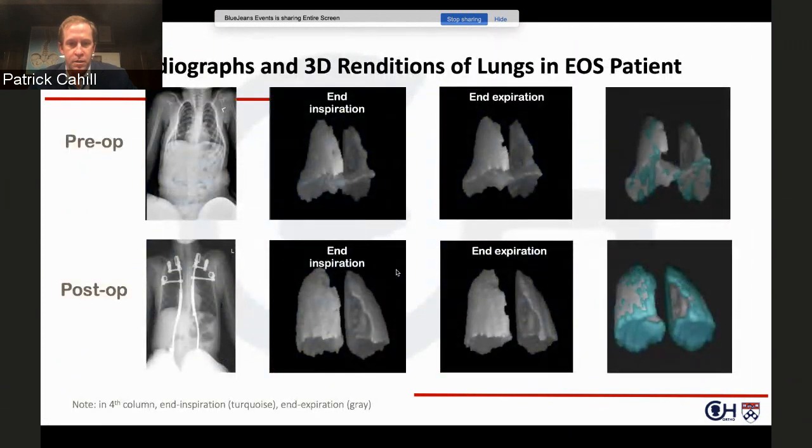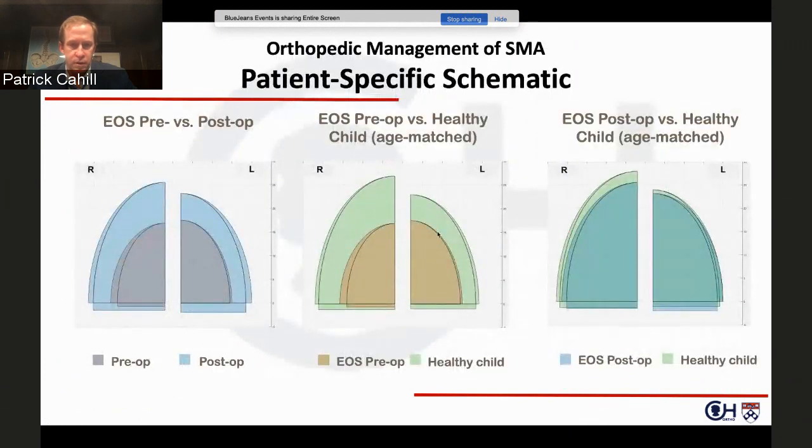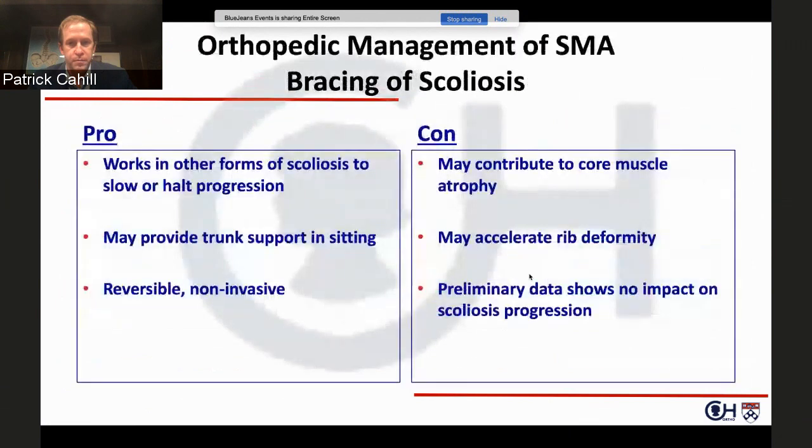And we can get some good qualitative data as well of the respiratory cycle when we just look at the lungs and look at the differences in the relative size qualitatively. And we have some stylized schematics to look at what our patients' volumes look like pre- and post-operatively against normative data, and then post-operative versus normative data as an assessment of how close we restored these children to normal volumes.